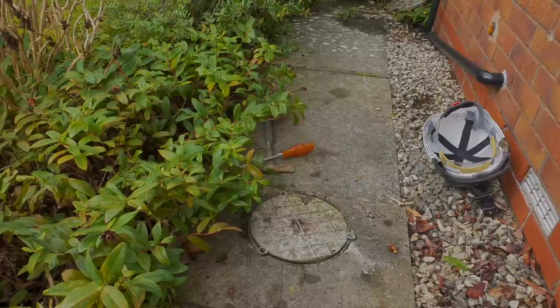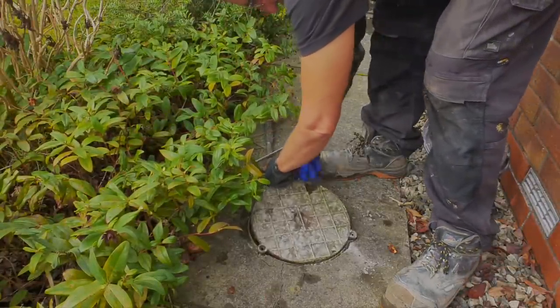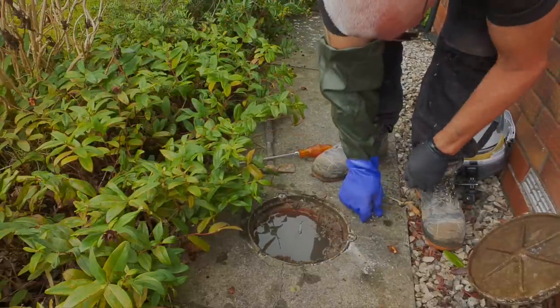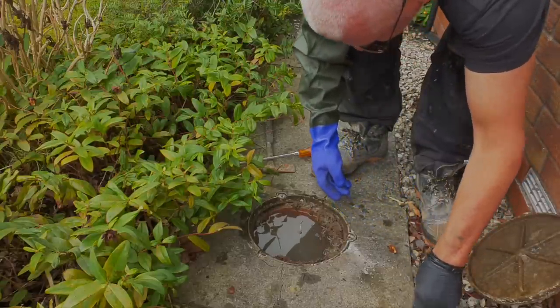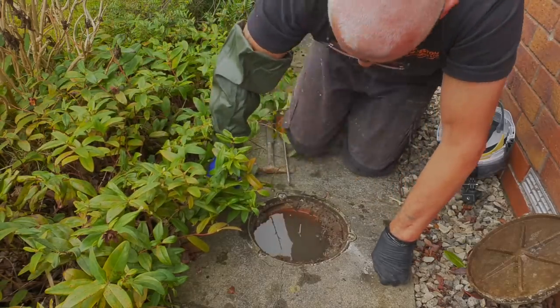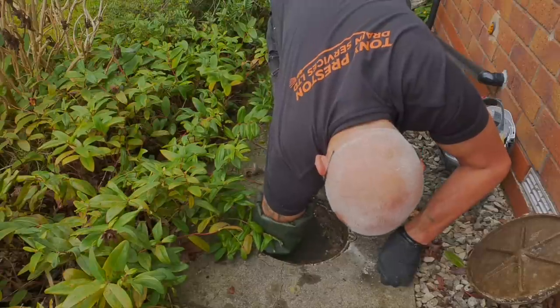Okay guys, I managed to get these screws out in the end. Bloody nuisance they are. What I'll do with these is I'll spray a little bit of silicone on them before I put them back on. Okay, so another dark hole.